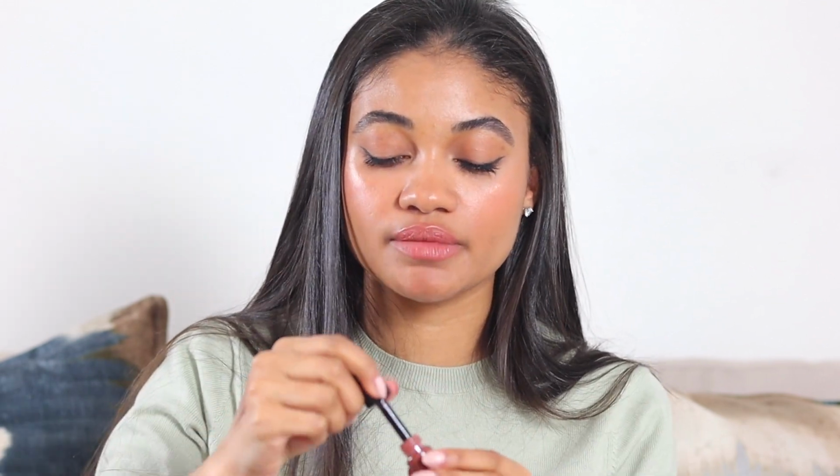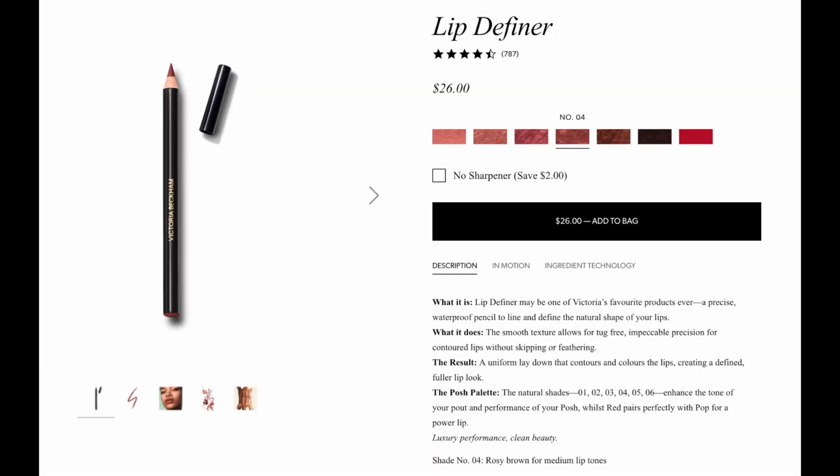And just so pretty. I'm actually wearing the Ami Collet on top of lip liner today. Maybe add a little bit more. So good. And then next, Victoria Beckham lip liner. No one's surprised by this one at all, but you might be surprised by the shade color.